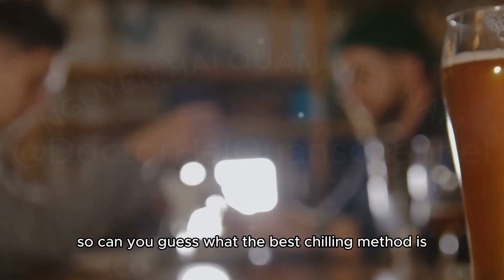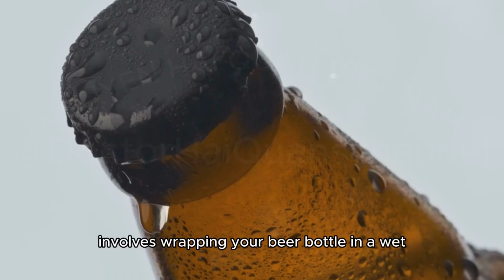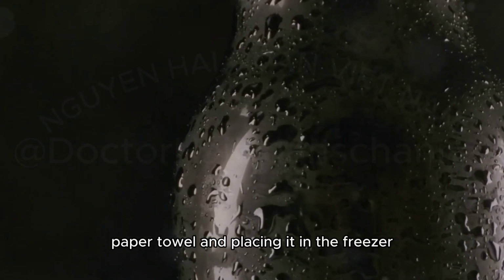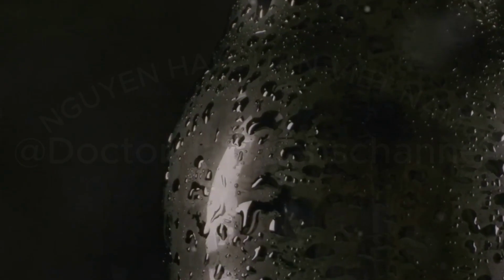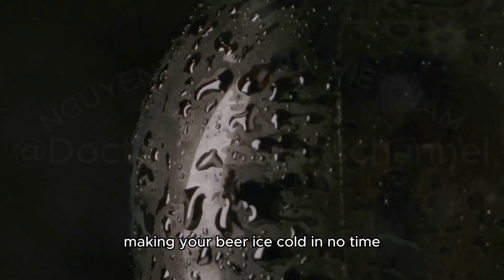So can you guess what the best chilling method is? See the full results below. The winning method involves wrapping your beer bottle in a wet paper towel and placing it in the freezer. The moisture in the towel speeds up the cooling process, making your beer ice cold in no time.